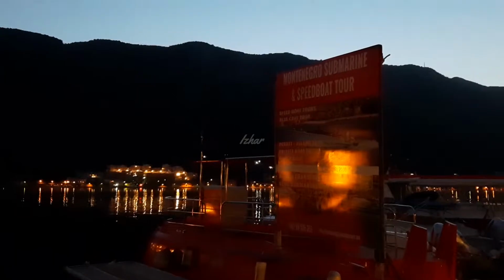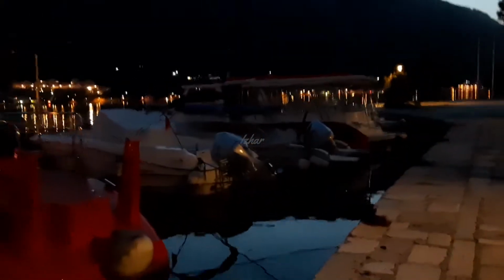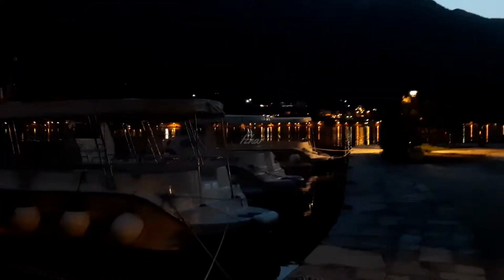So it is nearly evening time, and I'm at the entrance of the old town at the city walls, and I'm going to walk along the Bay of Kotor. It's a submarine now. The night view of Kotor by the docks and boats is amazing and spectacular in Kotor city.